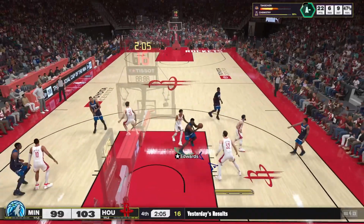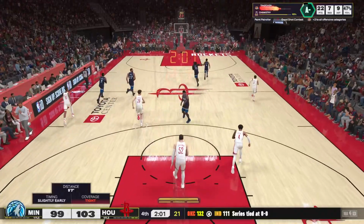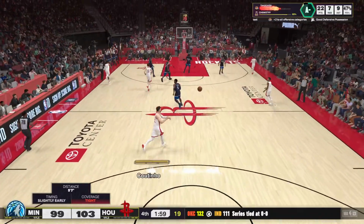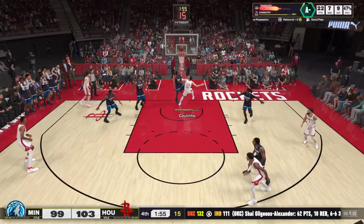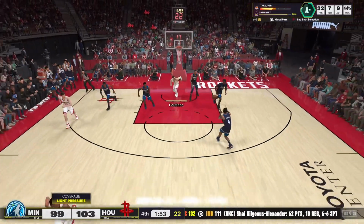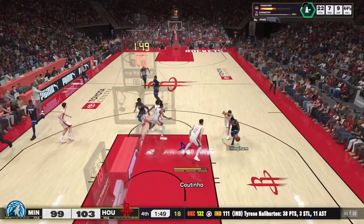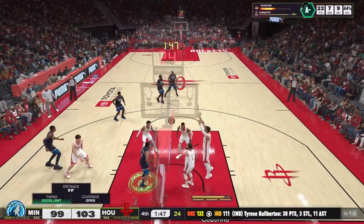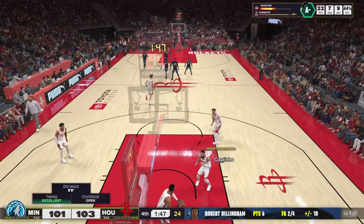Edwards against Green. Edwards can't hit. He hasn't been able to find his touch this quarter. To me, it appears he's starting to lose his composure a little bit. We'll see if he can regroup and get back into a better rhythm. Probably should have scored there. He usually does. Here's Dillingham. From down in the low post, it goes. Dillingham's gotten 4 this quarter.